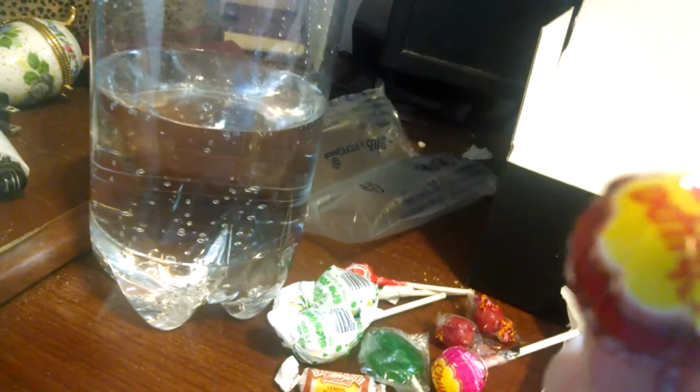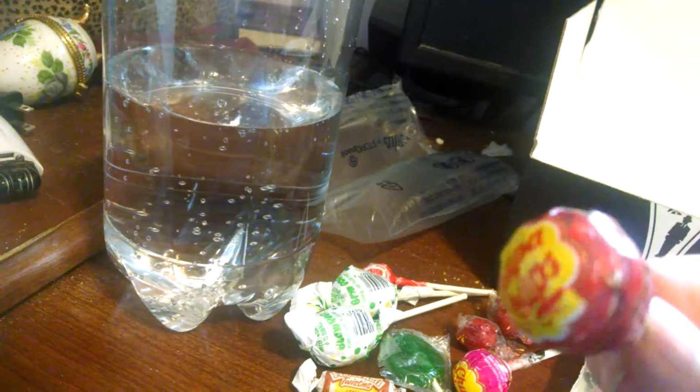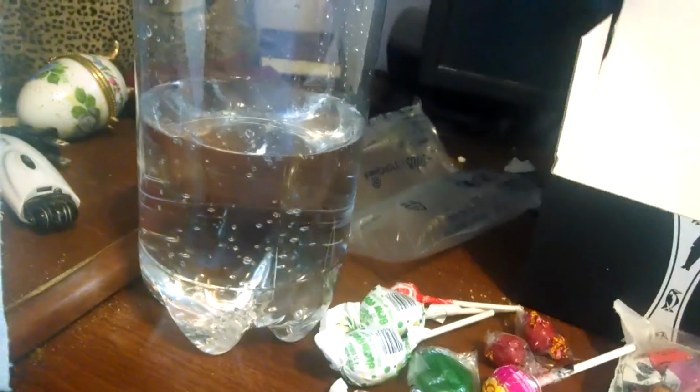Another Chupa Chup. I'll try this one. This one is apparently cherry flavor. And this one I'll give a try. I'll put this with the Razzler.